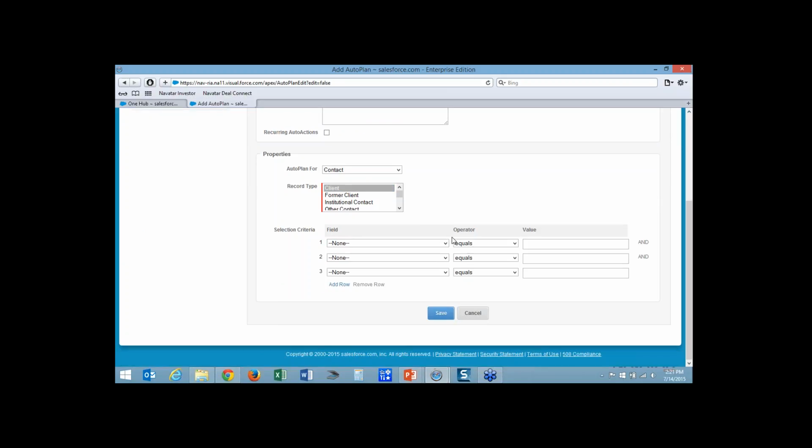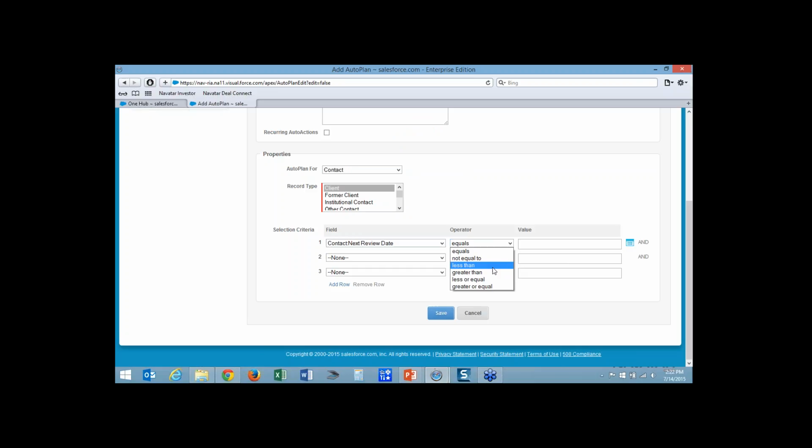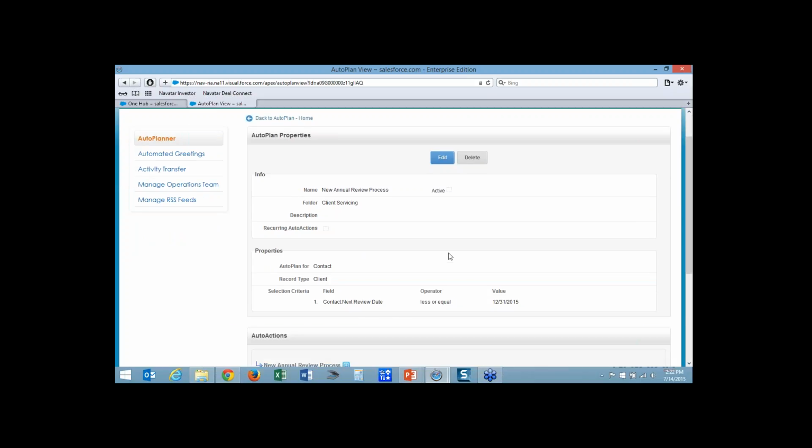And I want to set it up for anyone with whom we have a review later on this year. So I'll go in there and set it up and say that the next review date should be before the end of this year. And we'll go ahead and save. I'll get a couple of messages to confirm. And I have set up the criteria. Now I can go and define all the steps that we have to perform. And we can be very, very granular in here. Even simple things like Brian was mentioning, within 60 minutes we have to make sure we enter your notes. You can get down to that level here.